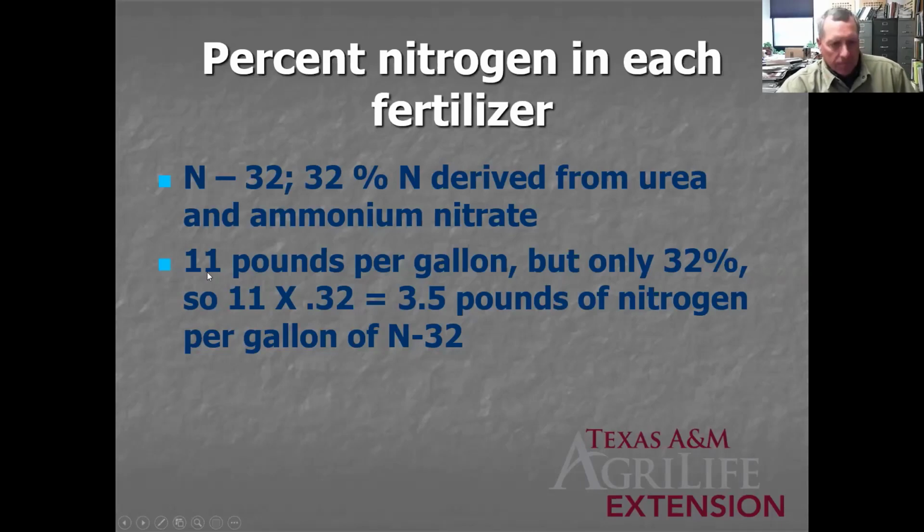So realize one gallon of N32 weighs 11 pounds. So it's 11 pounds of weight per gallon, but it's only 32% nitrogen. So 11 times 0.32 means you get 3.5 pounds of nitrogen per gallon of N32. And so those are the numbers that you can use to figure out exactly how many pounds you're applying per acre when you put out this liquid.